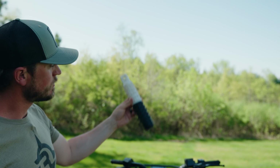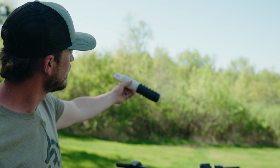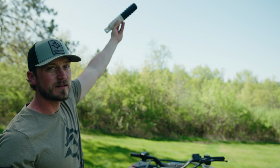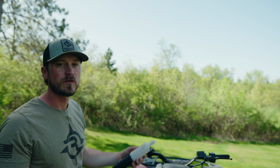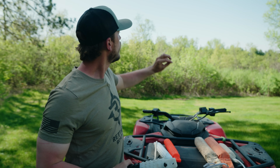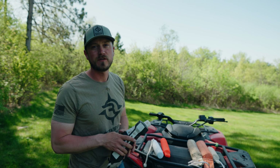Okay, so if I throw this bumper right here, they're going to be able to see the white as it's in the dark, and then the black is going to show up better as it gets up into the light, and then the white back down. So it's allowing the dog to use every advantage to see the bumper go down. If this is purely white, when it gets up into that really lightish blue sky, it is going to be difficult for that dog to see.